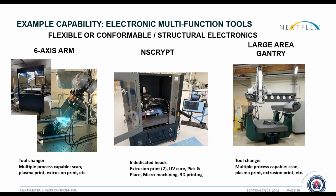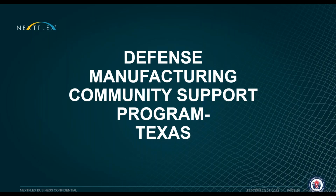And then lastly, we have some new emerging technology tools. We'll call these multifunction tools. And these are tools that we're either evaluating that are relatively new in the marketplace, or there's something that we have actually developed with our members, or in some cases internally to us. And these multifunction tools represent opportunities to do all the manufacturing steps in one piece of equipment. Next slide, please.